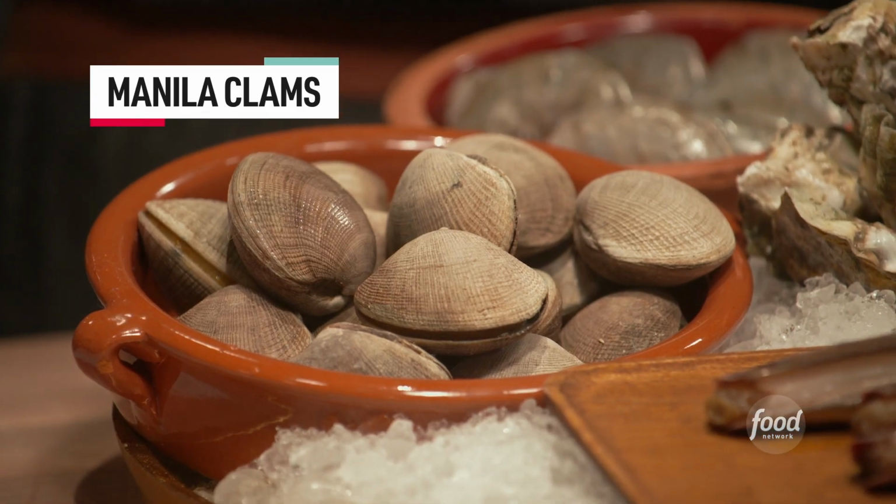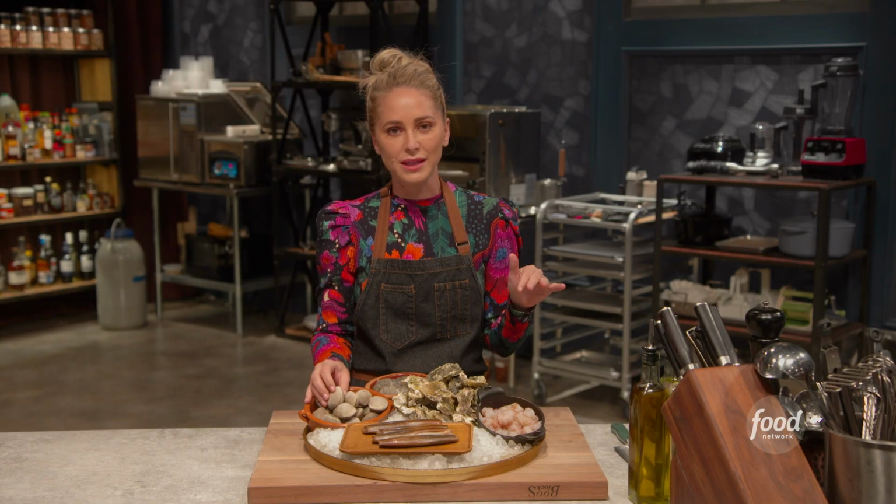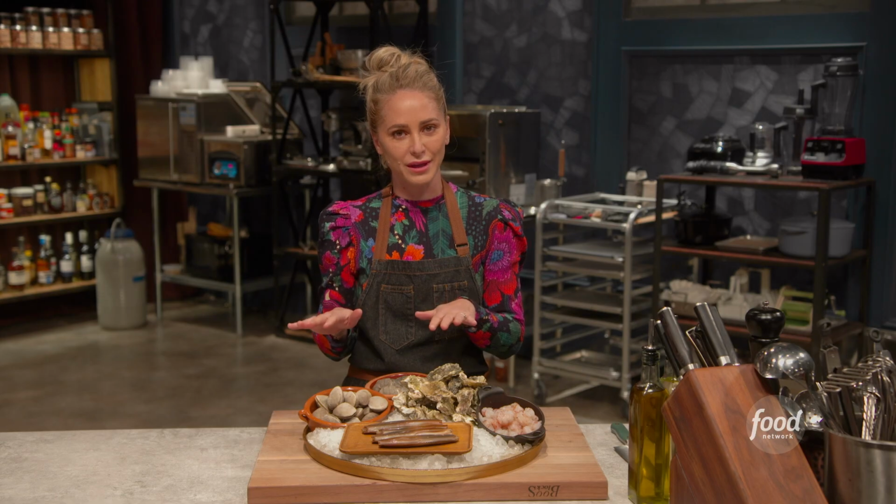Manila clams are your most common Pacific clam. They're sweet, they're meaty, they're really versatile. They can be made in a lot of different ways, like linguine and clams. Very few things can beat a steamed clam with just some white wine and garlic.